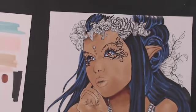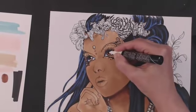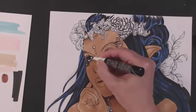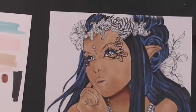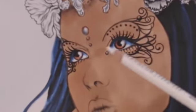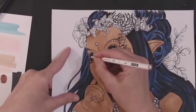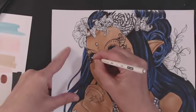Okay, so now I want my Posca. Do the highlight here. I'm going to carry it down just a little. And then I want to get my white, sharpen that. Yes, I put some blue in her eyes. And now I'm going to blend that out with white pencil. Soften the line.